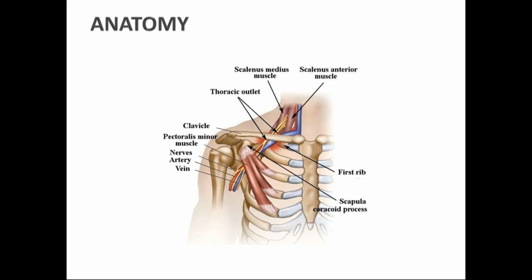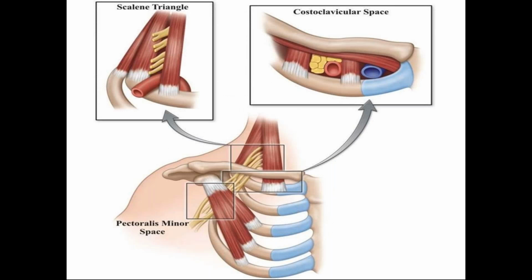Below that pectoralis minor, we will have a space. So you can see here the scalene triangle. The brachial plexus and subclavian artery are involved. In the costoclavicular area, it is between the clavicle and the first rib, and medially you can see the subclavian vein, and in the scalene triangle you can see the artery and brachial plexus.